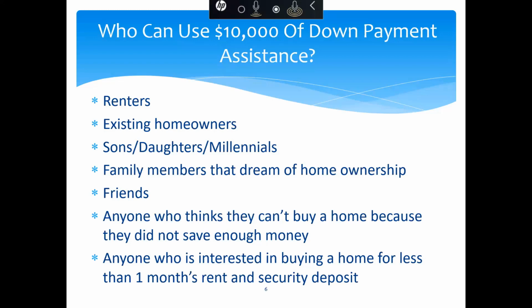Sons and daughters of millennials. I've got clients, Tony's got clients that are already homeowners, but they have sons, they have daughters. For example, two of my daughters, one in Colorado, one in Illinois, they both have taken advantage of down payment assistance programs because they were first-time home buyers. They didn't have all the money necessary, but they didn't want to continue to pay rent. So with the advice of their dad, they became homeowners, but they went out and got down payment assistance. Family members that dream of home ownership, brothers and sisters, aunts and uncles, they all have dreams of becoming homeowners.